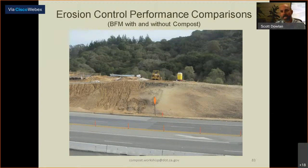But this photo, I think, is an apples to apples comparison. On the left-hand side, it's just BFM. And on the right-hand side, it's compost with BFM over the top. And you can see how the two performed under the same rain event, same slope angle, and slope length. And really, there's just no comparison between just plain BFM and BFM with compost. And the difference is that compost is there protecting that soil surface. It's also maximizing the water holding capacity, which is preventing water runoff. Next slide.